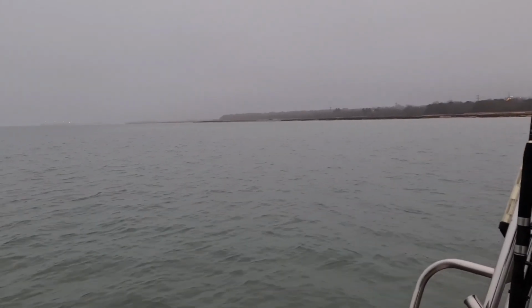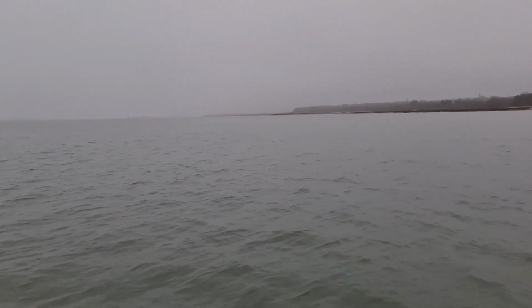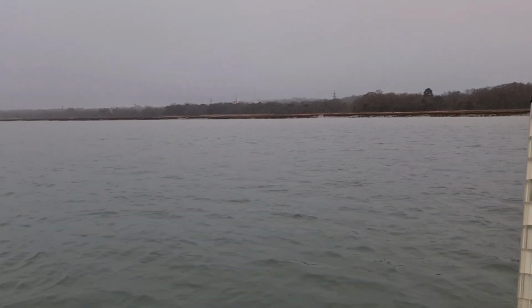I could have gone in the Southampton. Forecast is a really good day with light winds, but I just fancy something different. It's just before Christmas, so I've come to a little spot that's close in. I'm in about 5 feet of water.